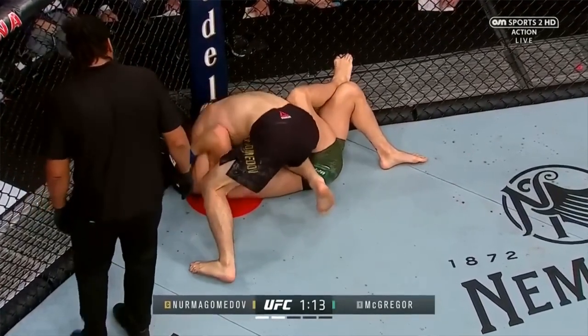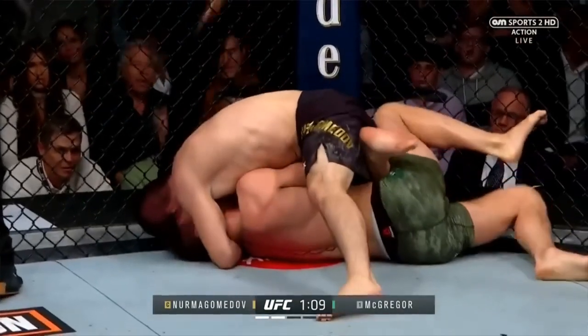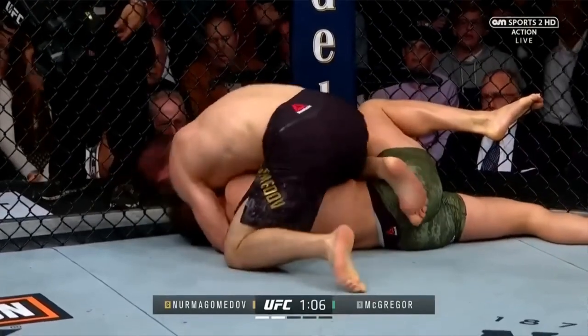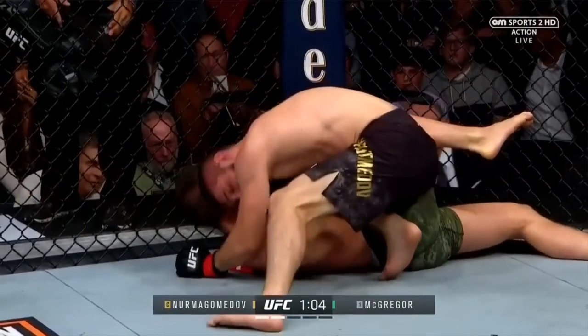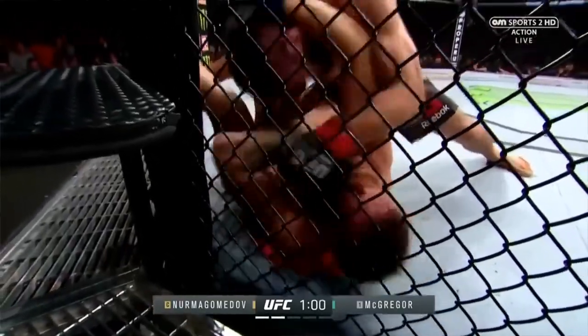It's like Conor's not even sure. Why isn't he trying to get up? Because he's exhausted and he's getting his face punched in. And I don't think he can. I just think Khabib is so much better on the ground that he's surprised. I agree.